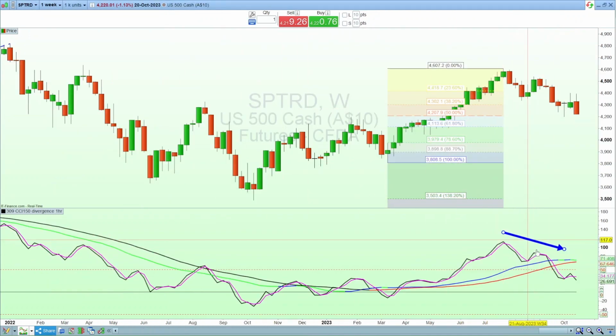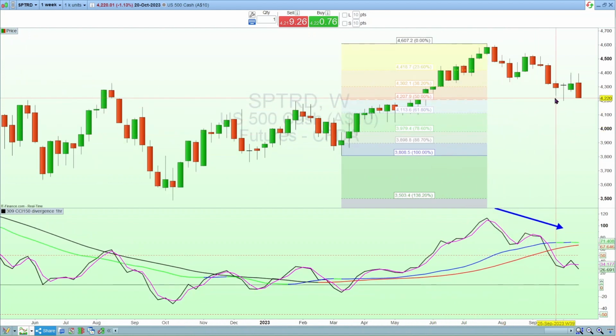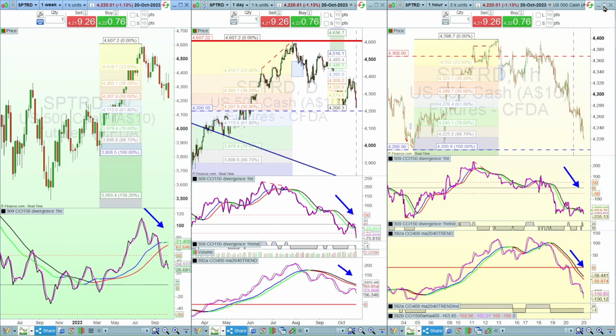So you can see the CCI 150 has broken down below its moving averages, and it's currently resting at the 50% level of that Fibonacci range. So we could always bounce, of course, but at the moment it's still showing very bearish signs on our CCI.